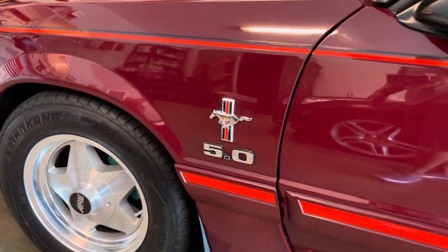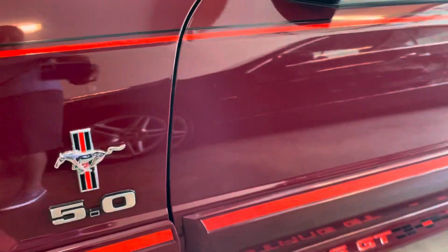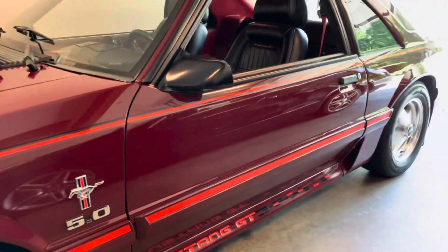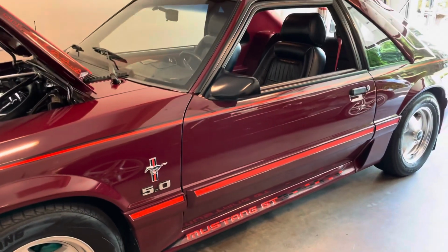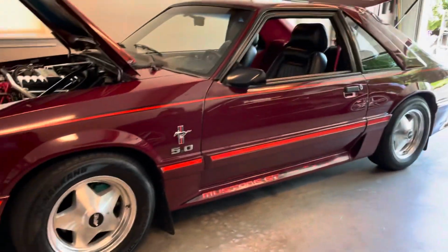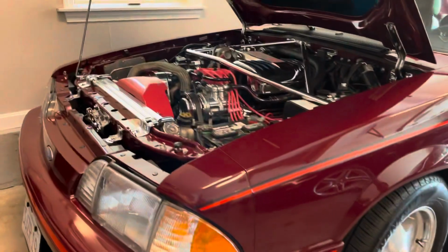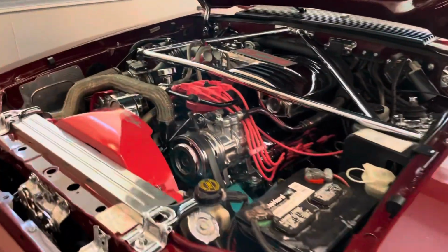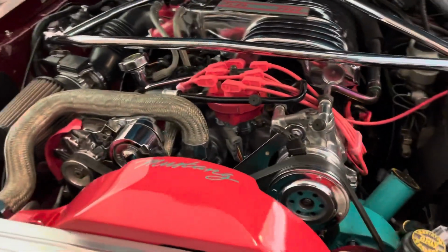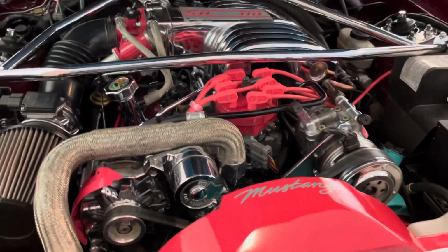Obviously a non-original anniversary badge above the 5.0 badge, but again, that's what we did back in the day to separate it and make it look different than the next guy's. And if you were going to win car shows back in the day, you had to have these types of upgrades because your car couldn't just be factory like today. It had to stand out. You have to draw attention.